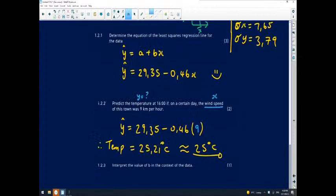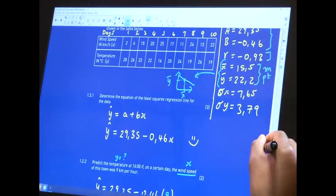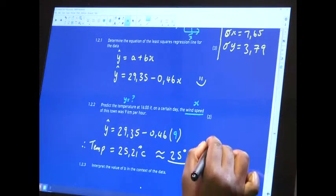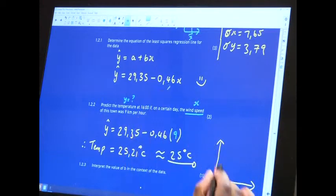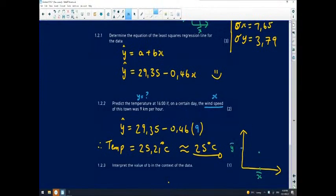Now they're asking us to interpret the value of B in the context of the data. Your B value is negative. Just like the correlation coefficient, which is negative 0.92, it tells you that there is a negative trend here. Graphically, if you had to draw this, you would get a graph that is decreasing, because the gradient value is negative. If they were asking you to draw it, you'll have an x bar value and a y bar value, and where they meet, that's where your line needs to pass. Then you'll have something that goes down. Why is it going down? Our line has a negative gradient.